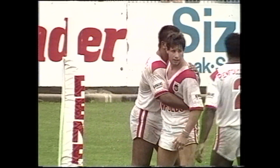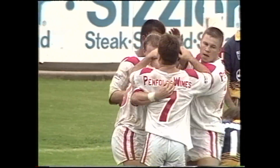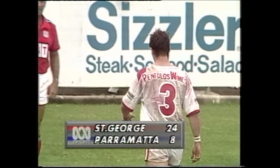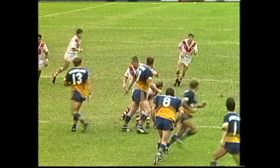A couple of loose passes, bouncing around, and finally Mark Coyne comes up with the ball, stopped, looked. The defence looked at him. He took off and went straight through. It's St George 24, Parramatta 8.